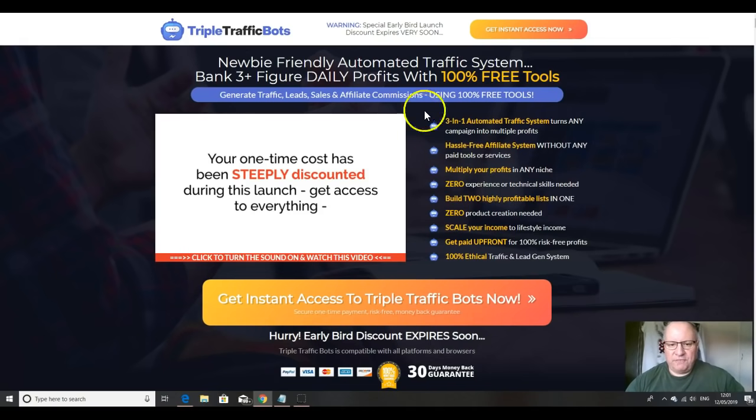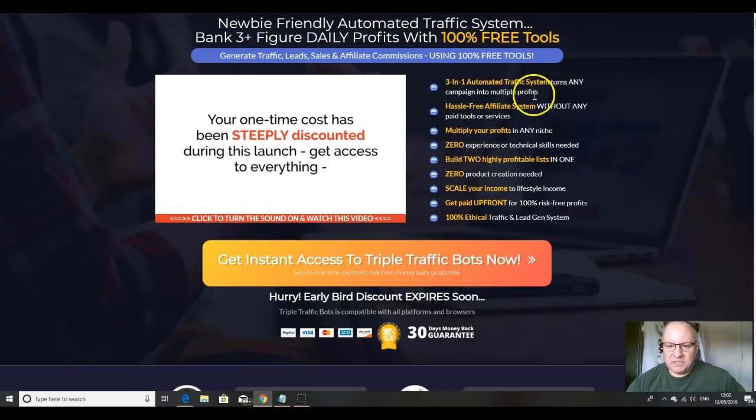So it's newbie friendly, automated traffic system. You can bank 3+ figures daily profits with 100% free tools. You can generate traffic, leads, sales and affiliate commissions using 100% free tools. So you will get a 3-in-1 automated traffic system that turns any campaigns into multiple profits. You'll get a hassle-free affiliate system without any paid tools or services. You can multiply your profits in any niche. 0 experience or technical skills needed.